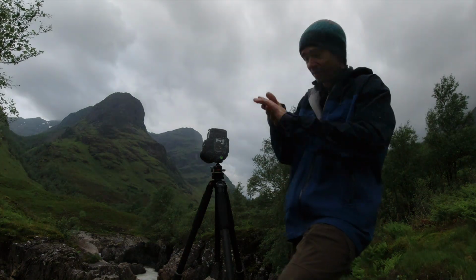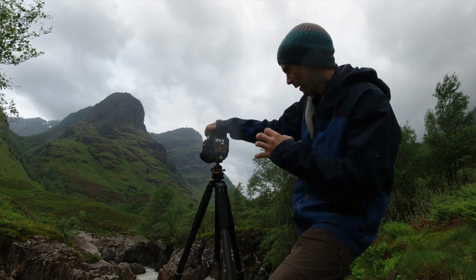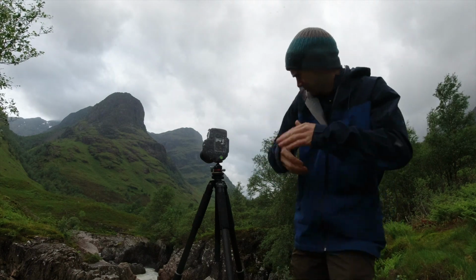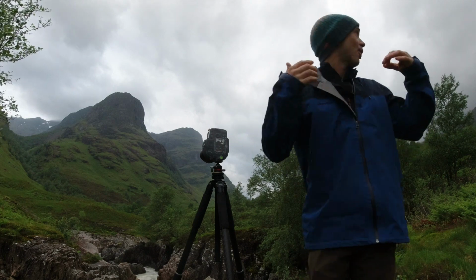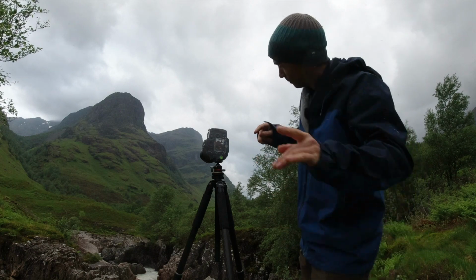The midges are coming. Oh, right, so I've got the scene all set up and I'm just going to capture it. So f11, ISO 64, and that is 1/5 of a second. God, them midges are bad. I have got repellent this time though.